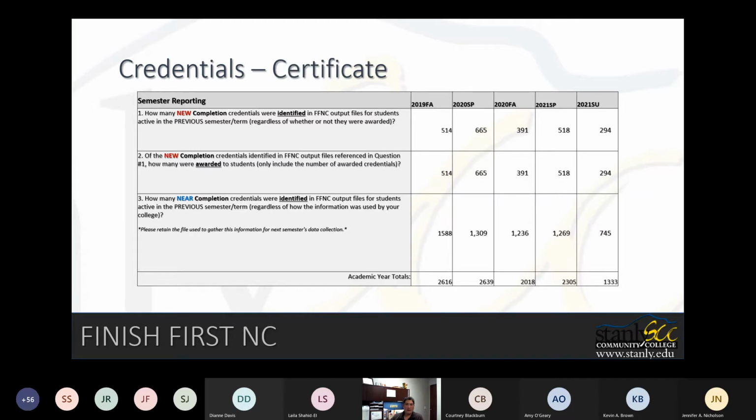And then our certificates. Certificates are one of those areas where, like I said, our EDU program is really heavy. We see a lot of our credentials coming from EDU and Human Services. We have a lot of offerings for certificates in those two areas, and many of them are one- to two-semester programs.